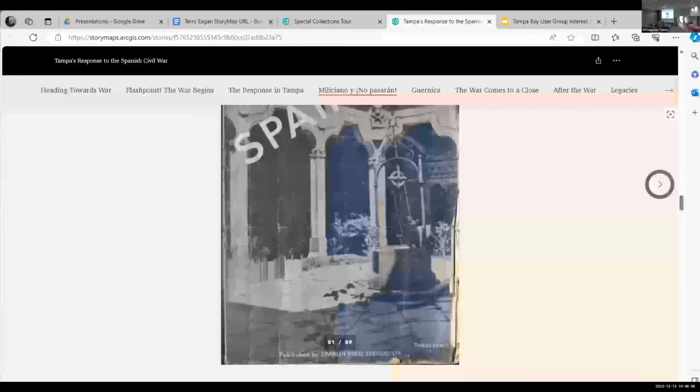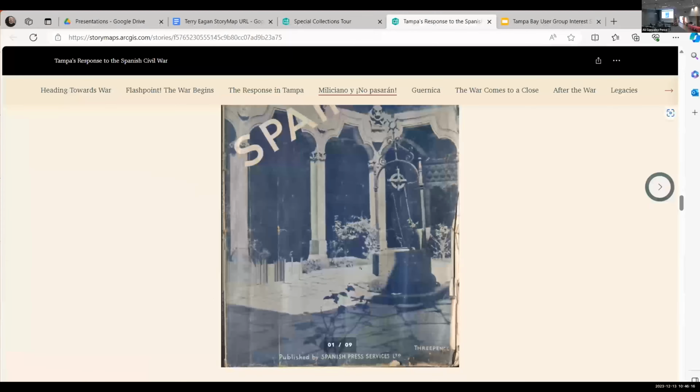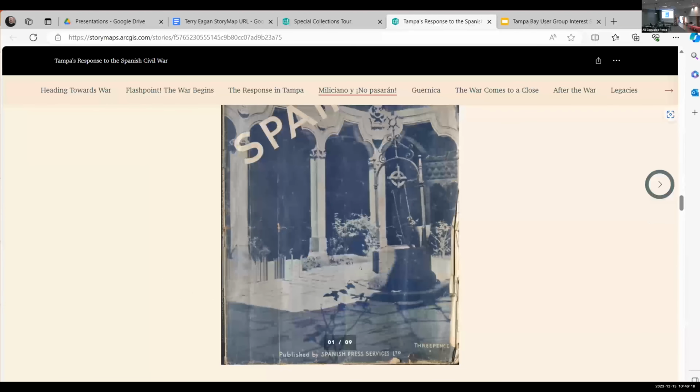This was found, so we've got records for the Centro Asturiano, which is a social club in Tampa. We've got all the records, and buried in one of the records was this magazine put out by the Spanish Press Service, and it's a propaganda piece. So it basically talks about how bad the one side was as opposed to the other and all the things that they were doing.